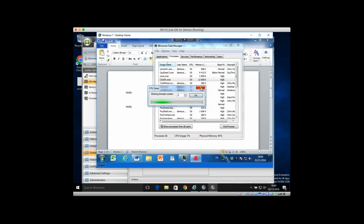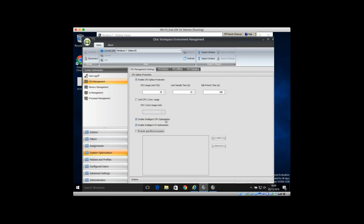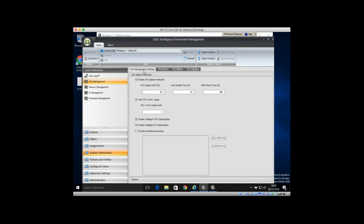Okay. Does spike protection prevent multi-threaded applications from using more than one processor? Well, in fact, the spike protection here is an overall configuration. It's the overall CPU processing that you will control with this configuration. You can go through specific configuration, but by default, you just have to enable this one, and it should be okay in most scenarios.